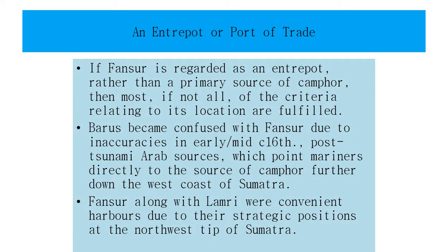So if Fansur is regarded as an entrepot rather than the primary source of the camphor, which was a valuable commodity to the Arabs of the 9th century, then pretty well all the criteria relating to its location are now fulfilled. Baros became confused with Fansur due to inaccuracies in early mid-16th century texts, when mariners were directed directly to the source of camphor, which was further down the west coast. And Fansur, along with Lamre, were both convenient harbours for people coming across the Indian Ocean or departing to the west due to their strategic positions at the northwest tip of Aceh.